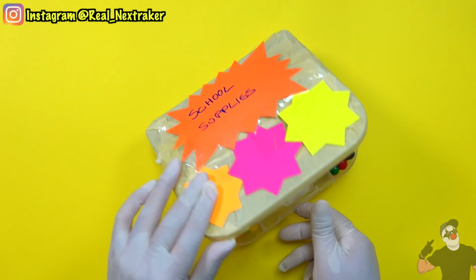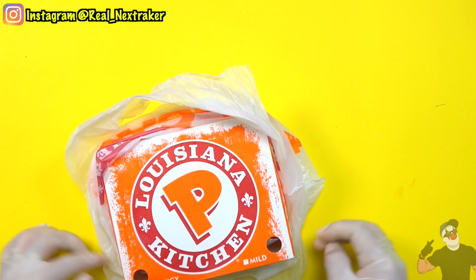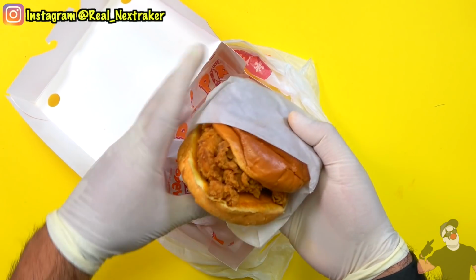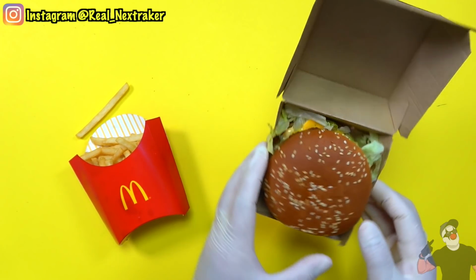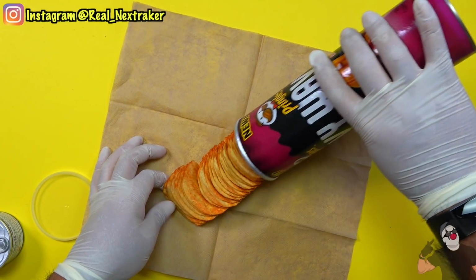It's so simple, it's so easy and very cheap to pull this off. There you guys have it, 20 ways that you guys can use school supplies to sneak some of your favorite food and candy into class without getting caught by your teachers. Try them all out if you ever become hungry while in class.